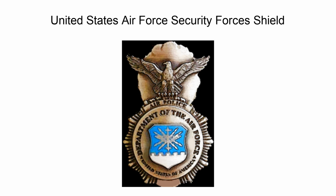In 1947, the United States Air Force separated from the Army, and the proud tradition of the Security Forces began. At first, the Security Forces were still called the Military Police, and still wore the old Army armband, or brassard. Soon the Military Police were renamed the Air Police, but they continued to wear the armband.